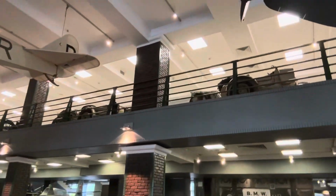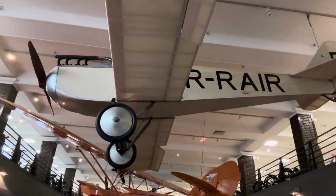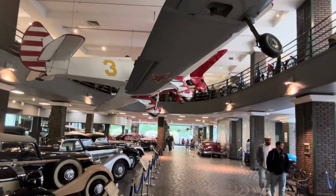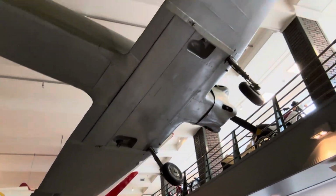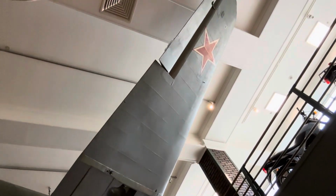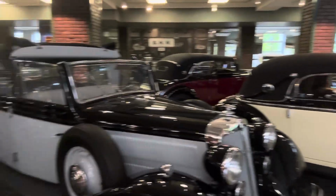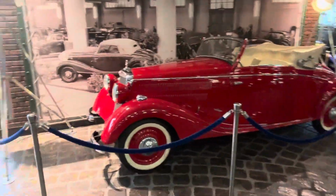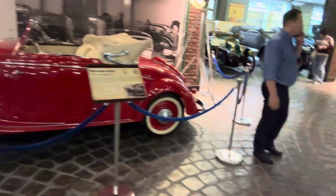And upstairs, you can see, you've got all the aeroplanes, old aeroplanes, outside the big aeroplanes, obviously. Look at the wingspan on that, eh? Look at the wingspan. Wow. So yeah, I'm just going to let you enjoy.